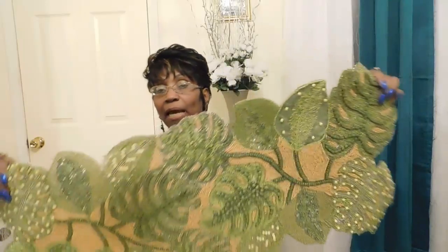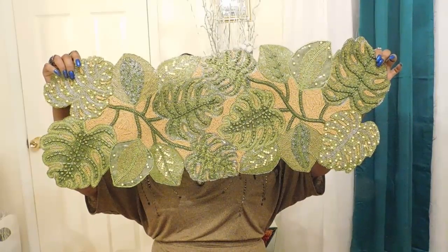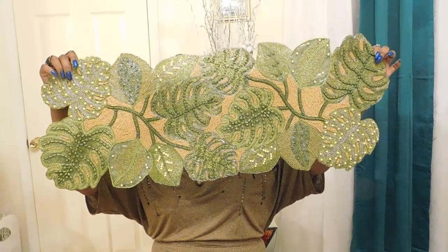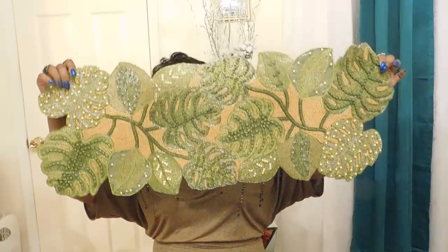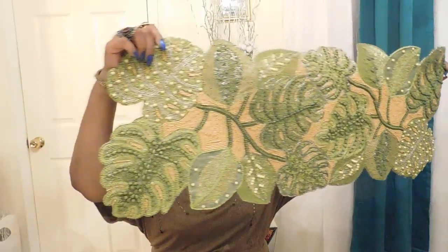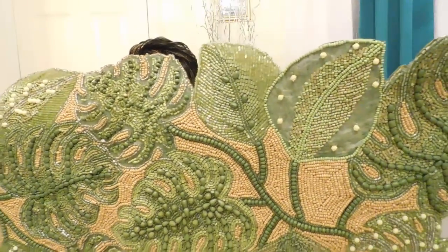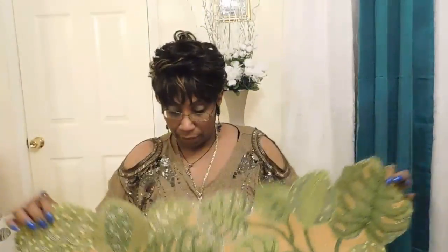Home Goods. Oh, and I saw this beauty here. Now, I should have seen this when I did my cabbage garden, because this would have just went perfect with it. Don't you agree? My botanical 14 by 35 table runner. And this one was $29.99. You see the detail, beaded detail in this bad boy? Absolutely gorgeous. I might could use this too when I'm doing my greenery, but nah, too much green.